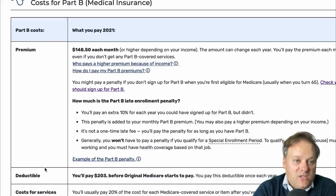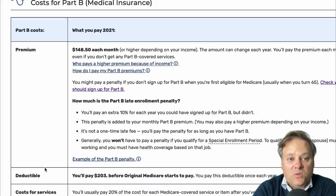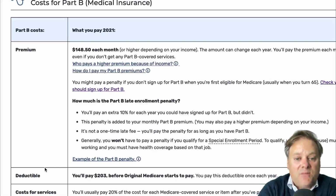And I would definitely suggest, as you get closer to being Medicare eligible, if this is a gray area, make sure you get some solid advice, because these mistakes can be humongous. You know, if you pay a 10% penalty per year on your premium that lasts the rest of your life, we're talking about tens of thousands of dollars in late penalties.